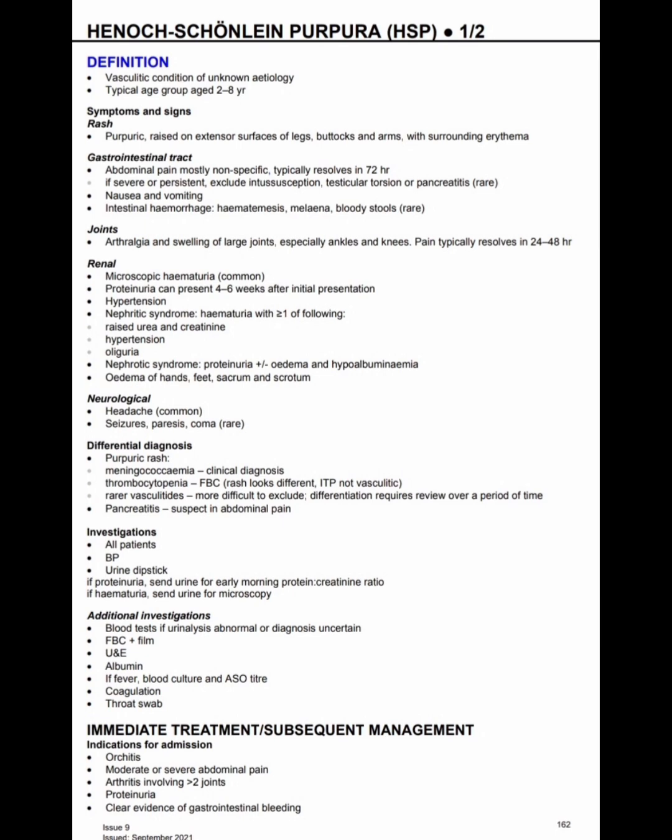Joint involvement. There is arthralgia and swelling of large joints, especially ankles and knees. Pain typically resolves in 24 to 48 hours. Now renal involvement: microscopic hematuria is common. Proteinuria can present 4 to 6 weeks after initial presentation.